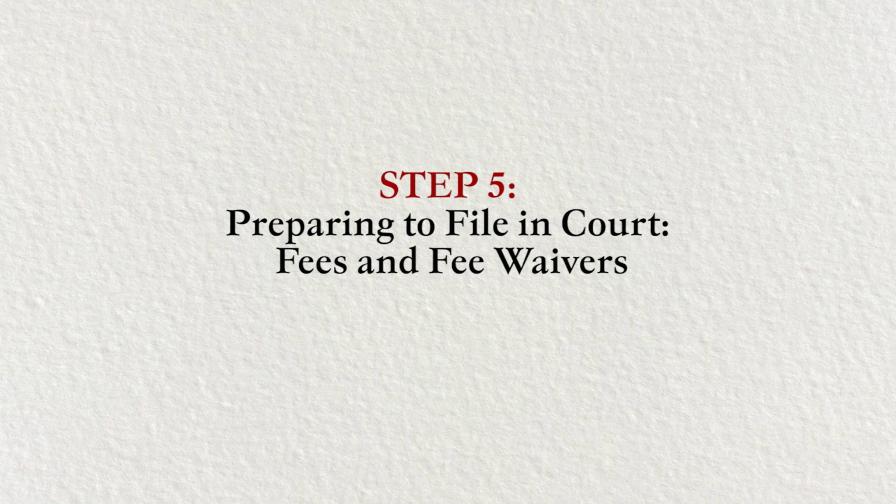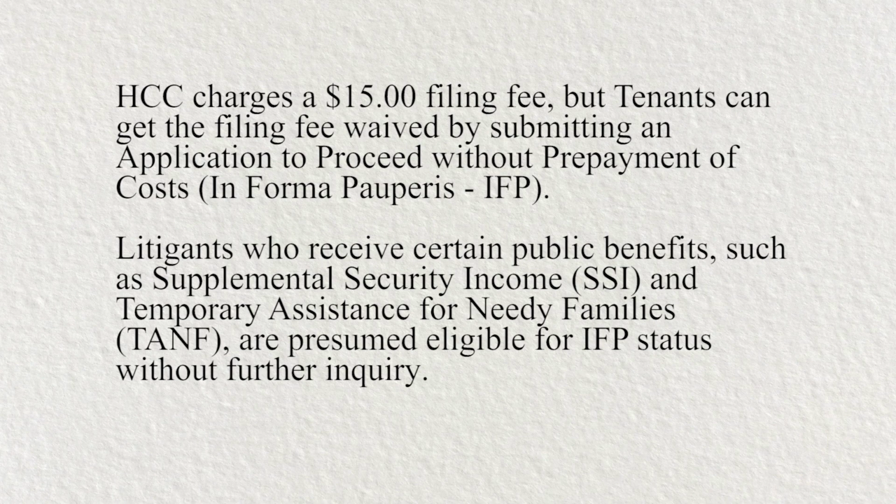Step 5. Preparing to file in court. Fees and fee waivers. HCC charges a $15 filing fee, but tenants can get the filing fee waived by submitting an application to proceed without prepayment of costs, also known as in forma pauperis, or IFP. Litigants who receive certain public benefits, such as Supplemental Security Income and Temporary Assistance for Needy Families, are presumed eligible for IFP status without further inquiry.